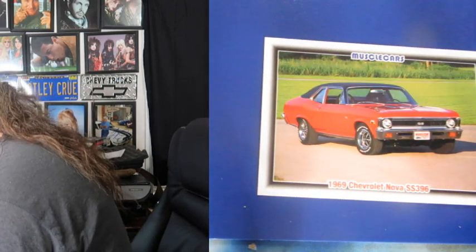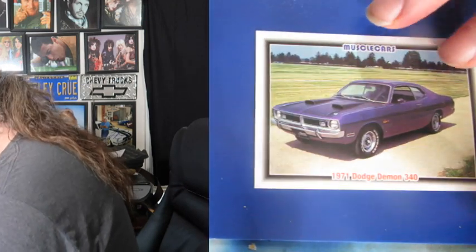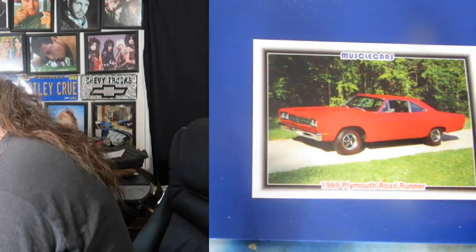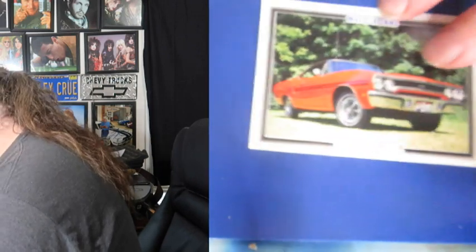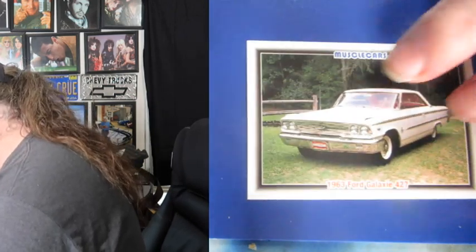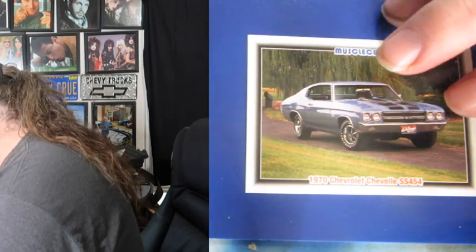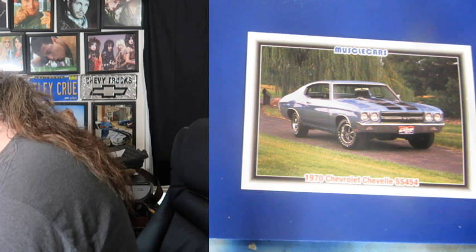1969 AMC Rambler. 1969 Chevrolet Nova SS 396. 1968 Dodge Super Bee. 1961 Dodge Demon 340. 1969 Plymouth Roadrunner. 1970 Plymouth GTX. 1967 Buick Grand Sport. 1963 Ford Galaxy 427. 1970 Dodge Challenger RT. 1970 Chevrolet Chevelle SS 454.